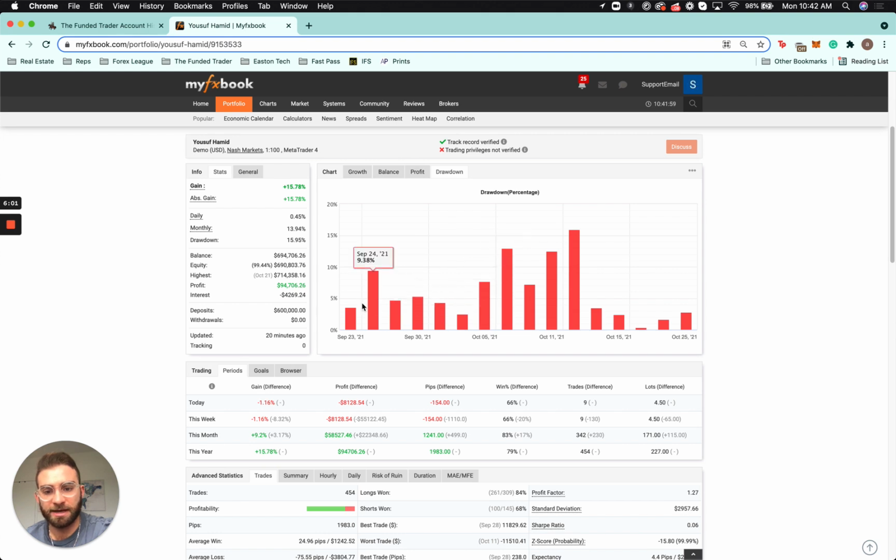We could see some days where, how FXbook works is it calculates if the last day he was down 3.5 and the next day he was down 9.38, you're going to subtract both of them. So he didn't hit the 6% on any given day, according to this, according to our dashboard, and anything like that. So obviously his account to this point is still pretty much safe.